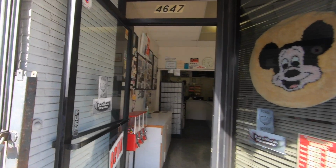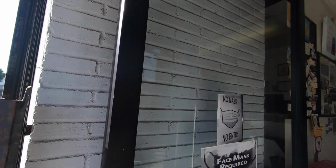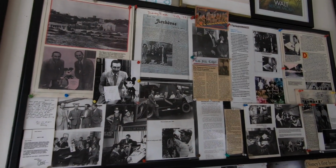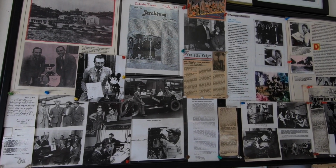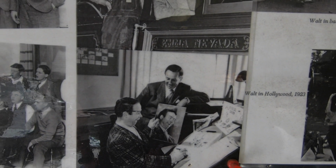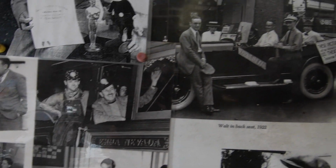Okay, so I'm going to come in here and check inside and see what they have. This is now a print and fax and mail service. Oh, this is cool. The whole wall is posted full of, looks like, remembrances of what was here at the Disney studio. Photos and articles relating to Disney's time here almost a century ago.